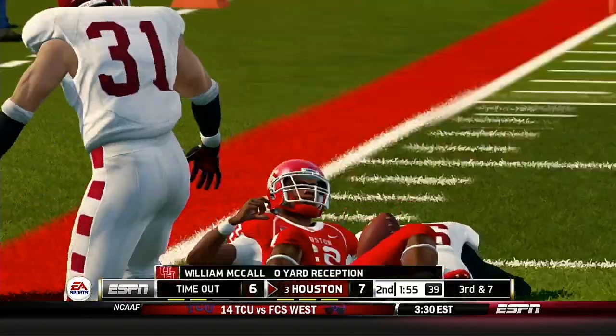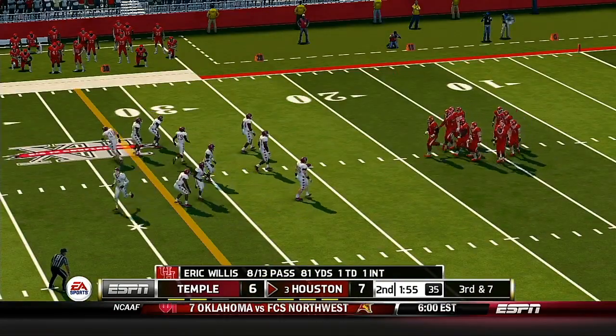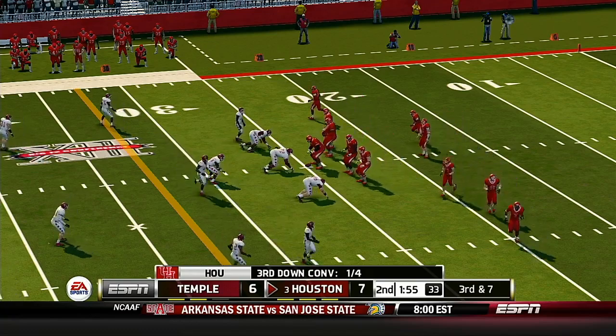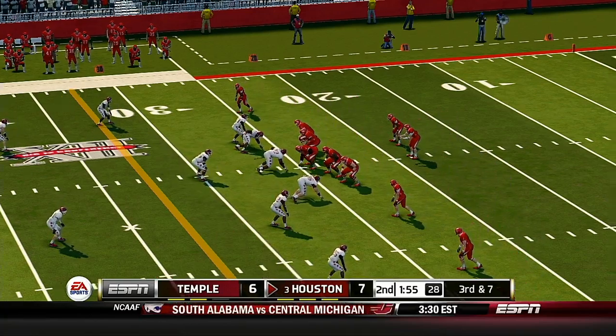Tackle made at about the 25-yard line. He didn't have much of a chance on that play. Boy, this defense has a lot of speed. They're all over him by the time he caught the ball. It's third down and 7 to go, ball on their own 25.